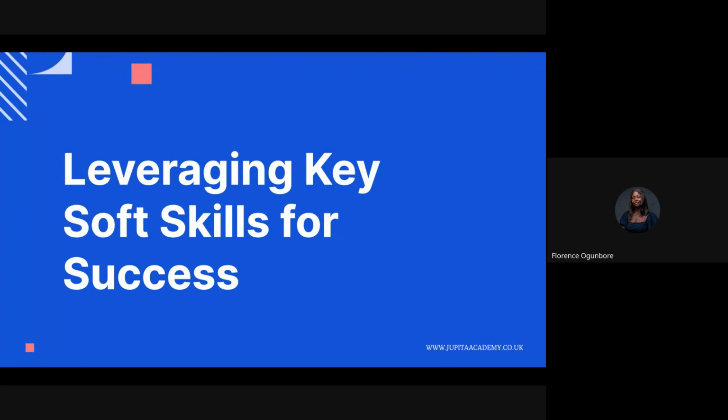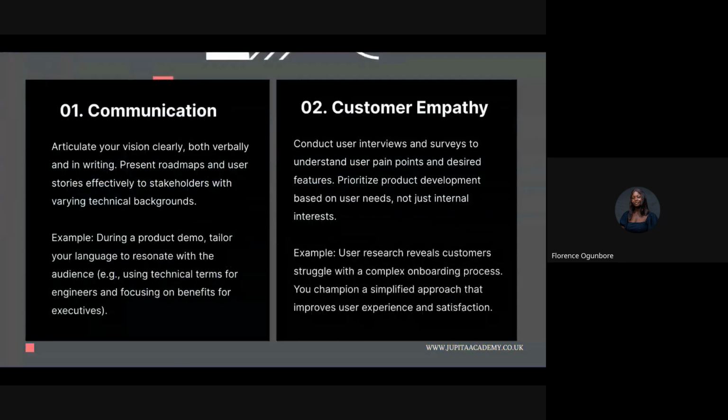So how can we leverage key soft skills? These key soft skills for success as product managers. So I have about six of them, and I gave example scenarios. So communication, we want to ensure we articulate our vision clearly, both verbally and in writing. Trust me, the documentations we write here, they are not just for writing sake. We write them to communicate a certain thing to the people that we are writing it for.